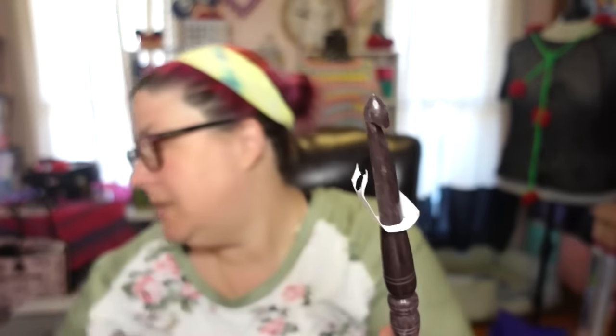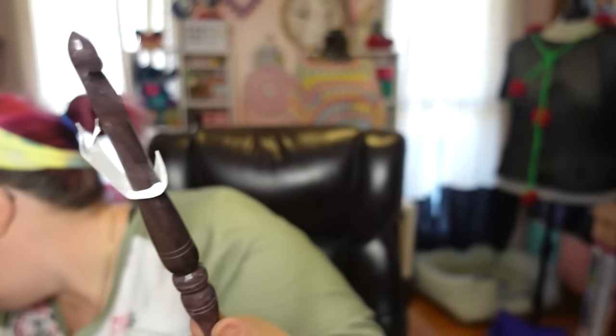Amazon be doing some weird stuff. So it says purple heartwood. Oh no, there's different sides that say wood. I was gonna say that ain't purple. And then she sent me three hooks. And then she sent me this one, which is very similar. I don't think I have it in my drawer readily available. This is very similar.